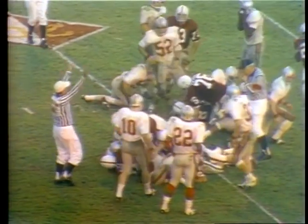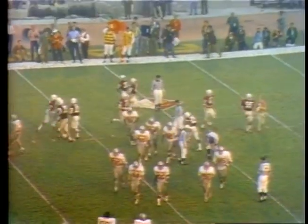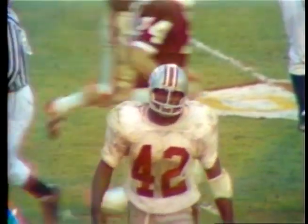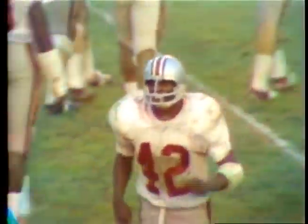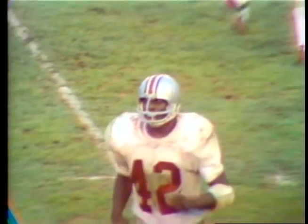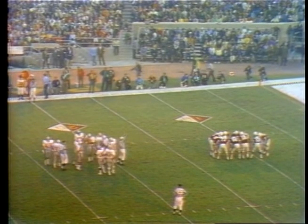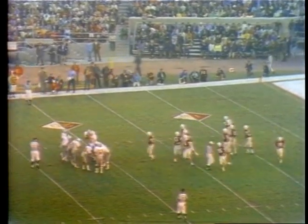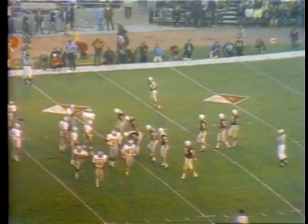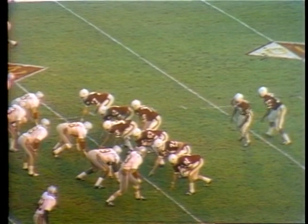Oh, they may have stopped him. Stanford holds on the 20. They only had 3 inches to go, and Stanford stopped him. John Brockington was stopped. That's one of the few times he's been stopped all year, for that great, quick off the mark power he had. Stanford on their 20, first down. They've beaten some good teams this year. USC, Arkansas, Oregon, Washington, UCLA.